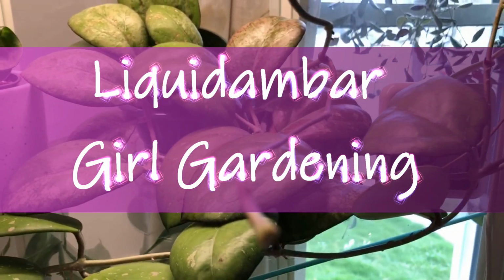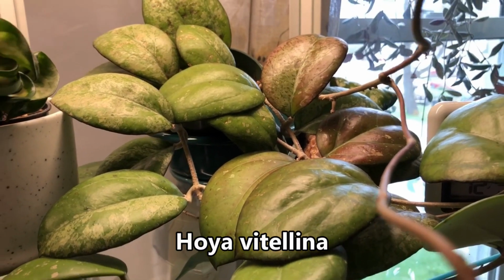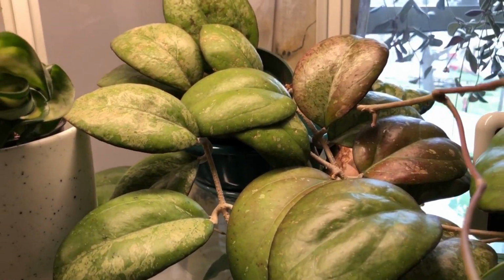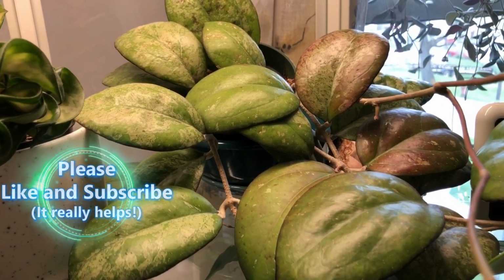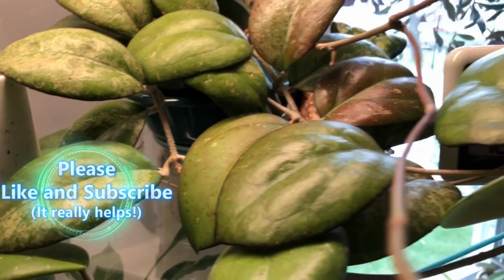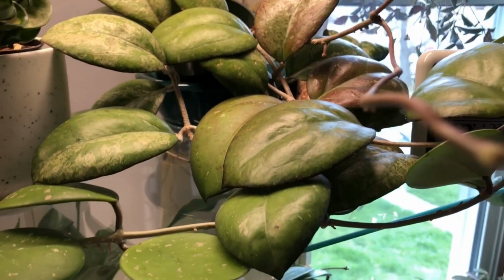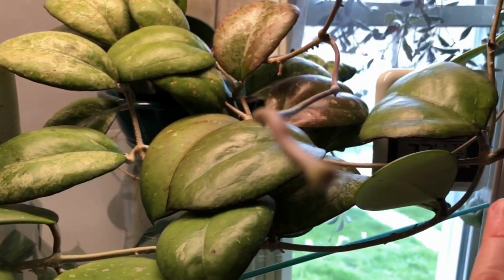This is Hoya Vitolina, and first of all, if you want a really fast growing plant that has really decently large leaves, I would highly recommend this. This and Hoya affinis are the two that I have that have some pretty decently large leaves and are also really fast growing. Usually in my Hoya collection, it's small leaf Hoyas that can grow and put on all that crazy rapid growth, but these guys are just wild. And then we have Hoya Adavada here that's growing up under as well.